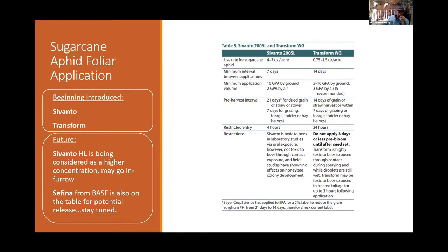There were some exceptions made in the past. There has been some work done. It's not been approved yet, but there's a Sivanto HL that's a higher concentration that they're trying to get introduced or released to potentially do an in-furrow application, which there have been some studies done. It does seem to have a good benefit to sugarcane aphid suppression on sorghum. So that's to be looked for.